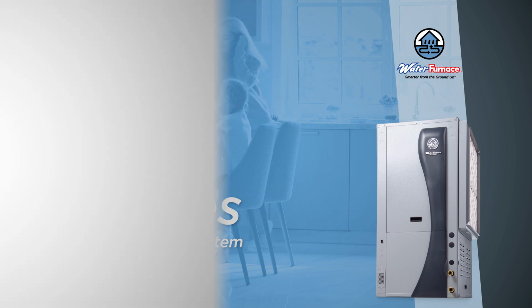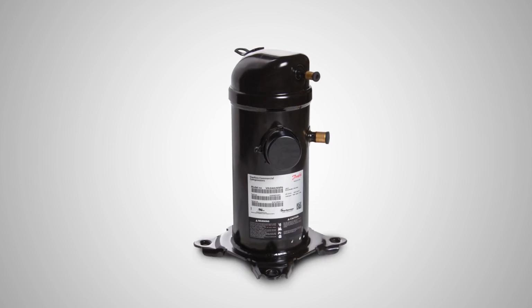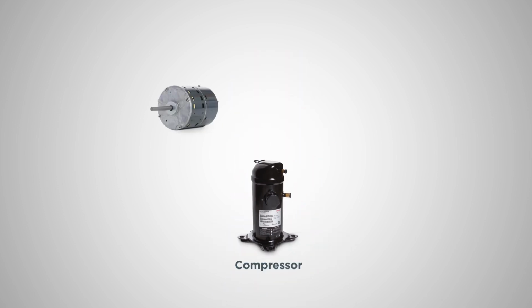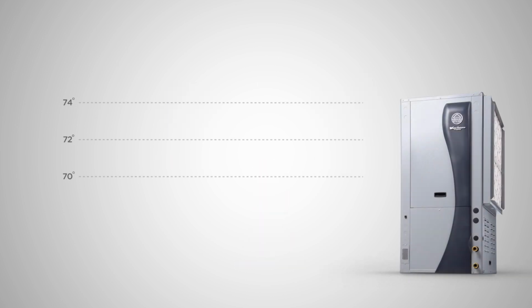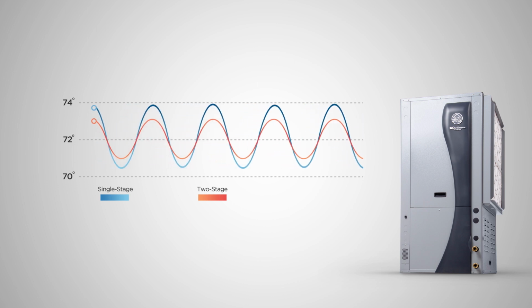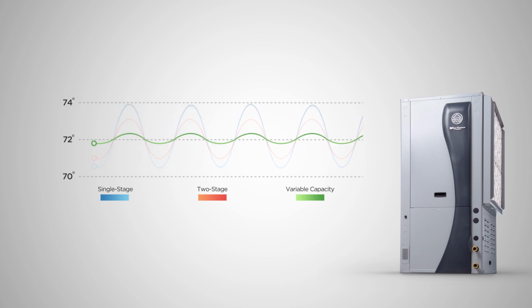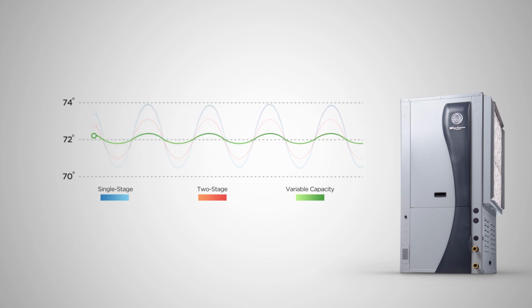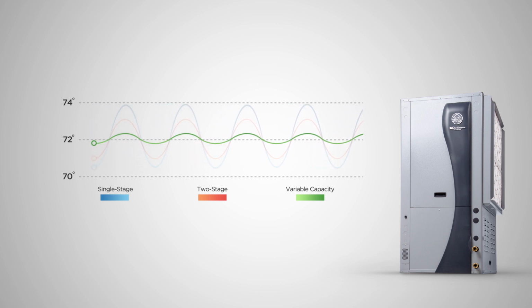At the heart of all 7 Series units is their variable speed operation. Our units marry a variable speed compressor with a variable speed blower motor and a variable speed flow center. While other conditioning systems run at 1 or possibly 2 speeds, 7 Series units can scale output to the exact level needed for any heating or cooling situation. This ranges from 20% of capacity all the way to 120% of capacity for short-term periods using our SuperBoost cooling technology.